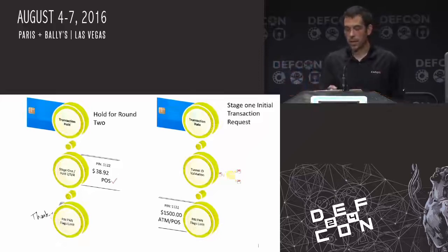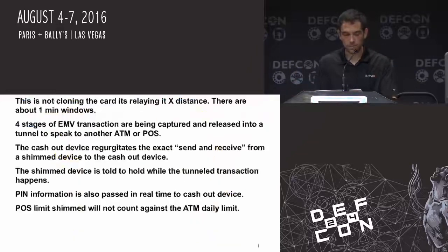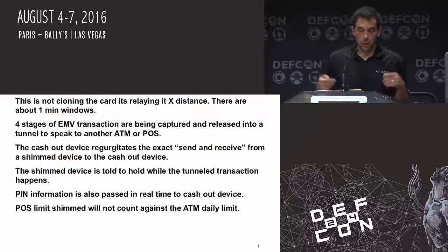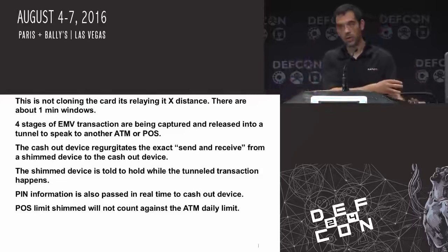So the stage 1 transaction, once it's passed off to the ATM machine, they just did the $38 point of sale transaction, and the $1,500 ATM withdrawal happened without them being the wiser, and they didn't touch each other's limits because there's point of sale and ATM. And like I said, this is not cloning the card, and there are 4 stages of the EMV transaction. It's being released into the tunnel, and imagine it as an extension to the actual ATM. So the cash out device basically regurgitates the exact same information that is sent from the shimmed point of sale system.